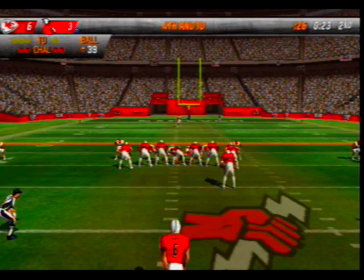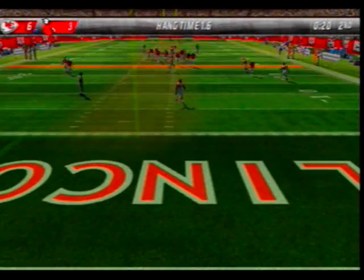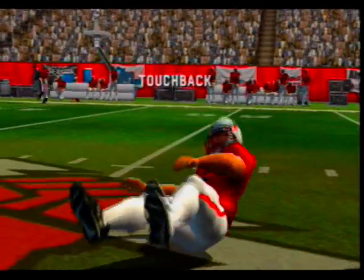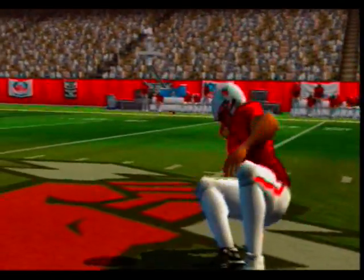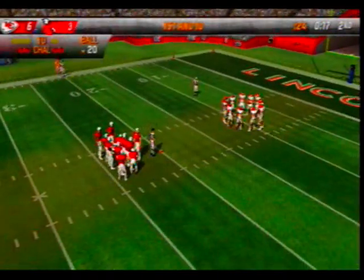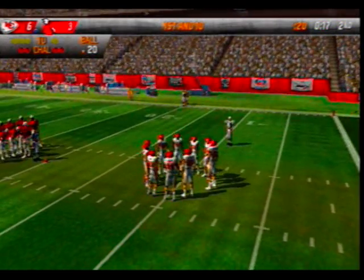Henson comes into the game for the punt. Sparks looks like he's ready for the return. Won't take a chance trying to return this one. They need a big play here if they want to have any shot at scoring before the half.